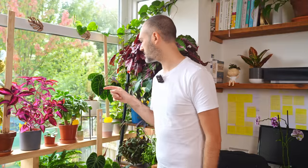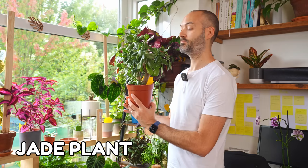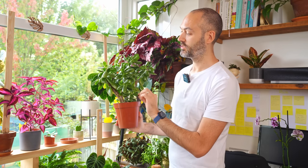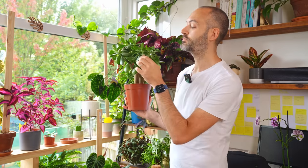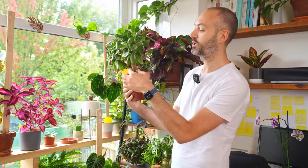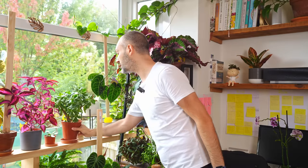Next to the coleus, we have one of my favorite plants, the jade plant. One of my more established jade plants, Crassula ovata, if you want the scientific name. So I've recently pruned this back as part of my care video that I've done on the channel recently. So I'm just waiting for new growth to sprout from those points. But very happy plant, nice thick trunk, which is what you want. So the more you prune it back, the thicker the trunk becomes. So that's a very happy plant.